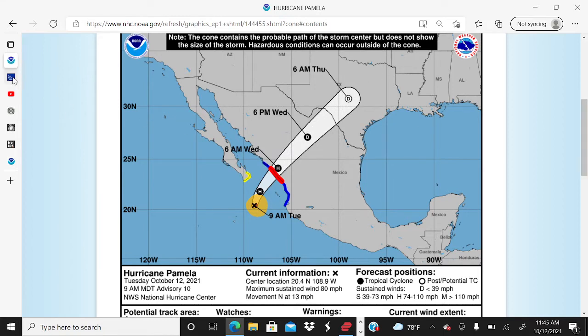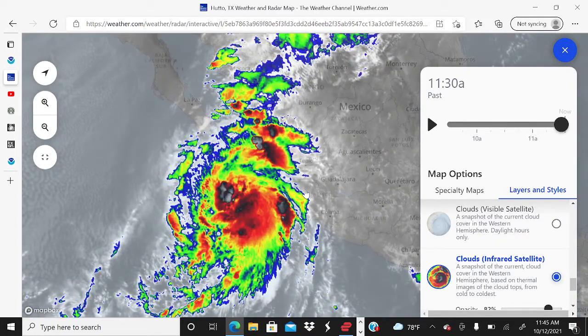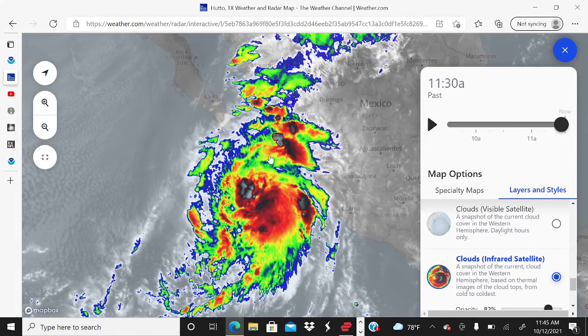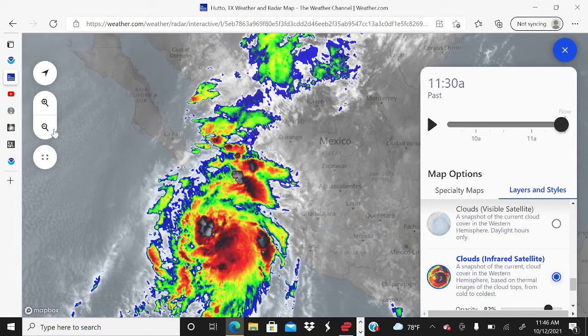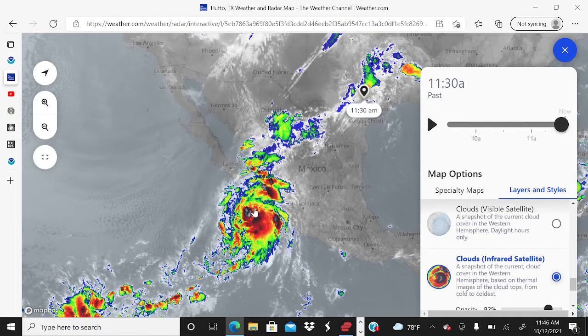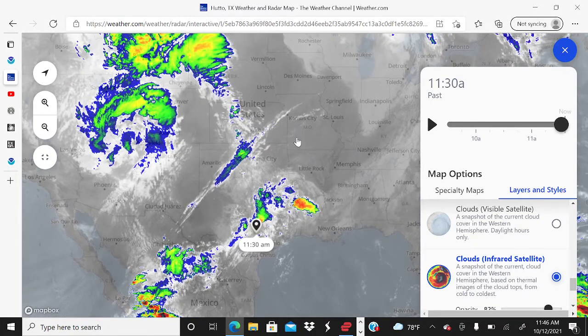So taking a look at our infrared satellite, you can see that Hurricane Pamela is looking very impressive. It's got its core together now, which over the past couple of days it struggled to form a solid core, but that has developed. So I expect Pamela to intensify to at least a Category 2 hurricane before it makes landfall across southwestern Mexico, probably Wednesday morning, and then it's going to be moving across Mexico, across Texas, and then into the Midwest.